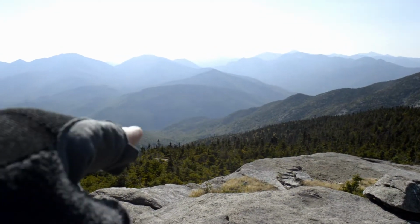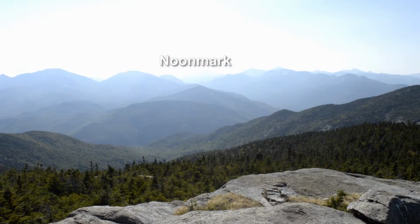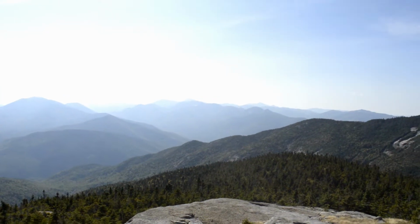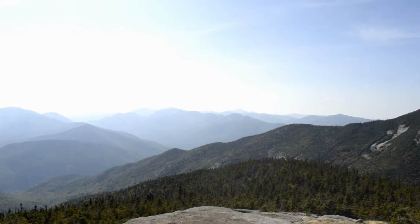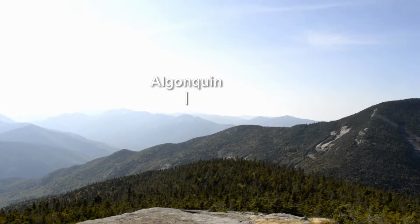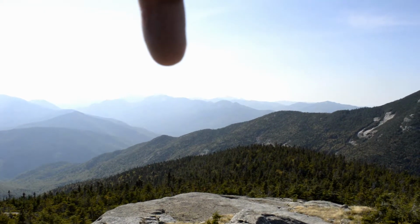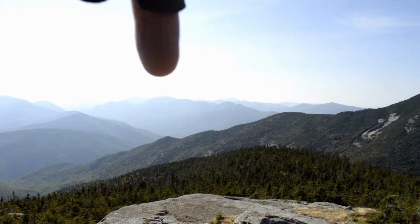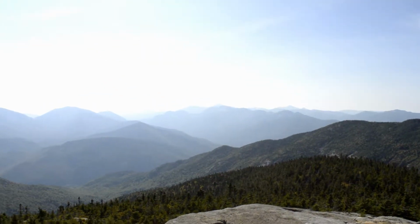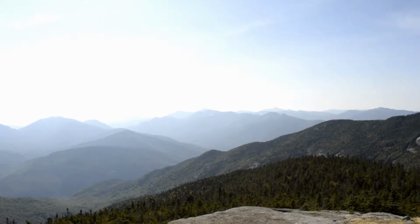and down here, straight down here, we've got Round Mountain, and behind that Noon Mark, which we've done last November. And over there we've got in the middle, the high one right in the distance is Mount Marcy. Algonquin, the second highest one you can see over there, and there's Mount Colden over there. I'm trying to point him out, I can't see through the camera, but Colden is here in the middle, Algonquin is the high one on that side, Marcy is the big one, and then just in front of Marcy you can see the lower Great Range.